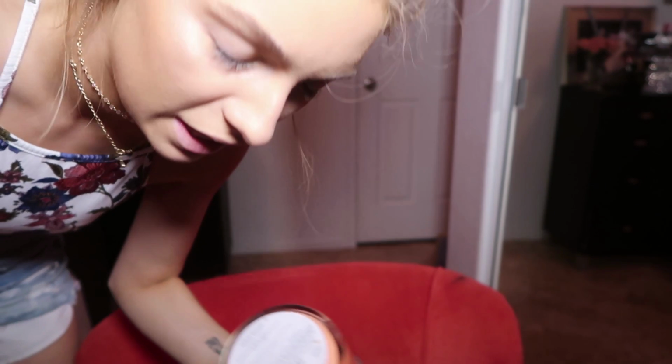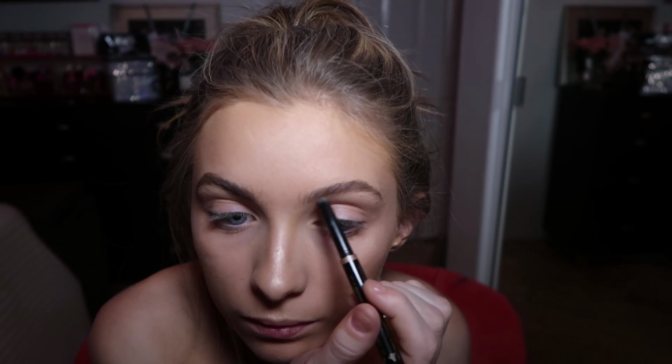For eyebrows, I'm not using a new pencil, but I do have a new eyebrow gel that I'm gonna try. This is just the Anastasia Brow Definer. I don't want to try anything else. I'm scared. I need a thing to hold my mirror up just a little bit higher. Did I say my camera? I meant my mirror. I think I said mirror. Did I say mirror?